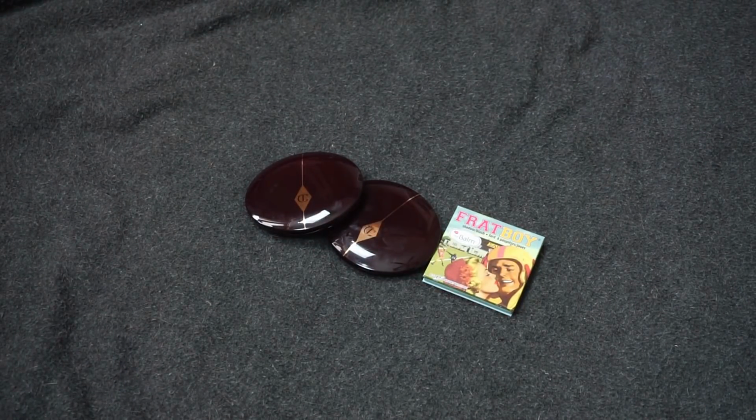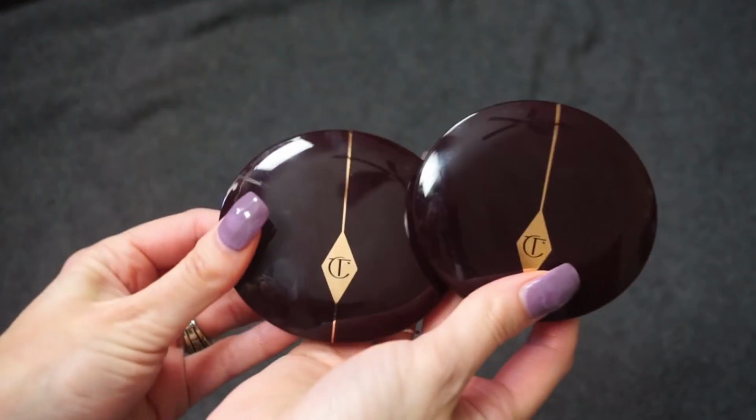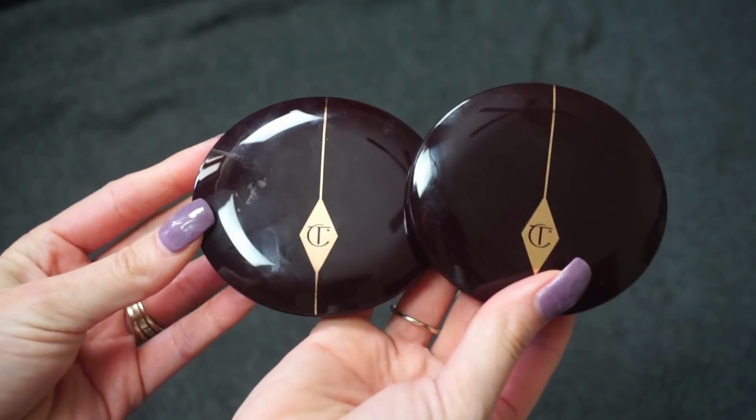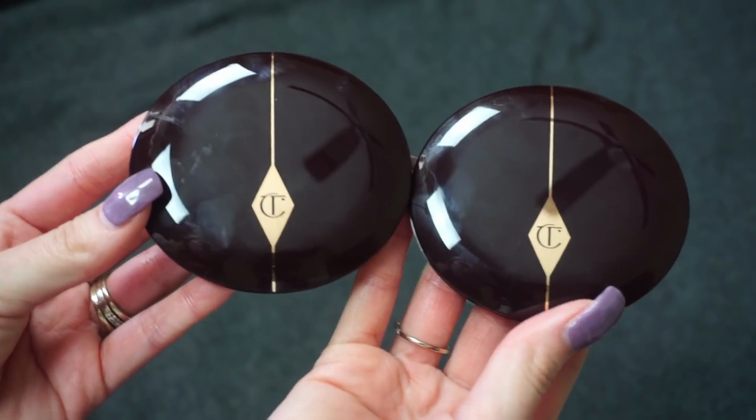All right, we are down to the final three in my collection. I recently got these from Charlotte Tilbury, and I was so excited. I have a video where I have quite a few products that I got in PR, and I'm trying a bunch of them, including the Cheek to Chic blushes.